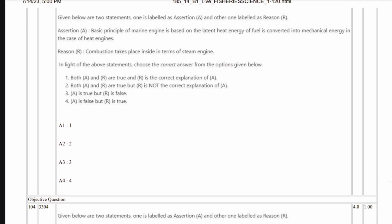Next question, given below are two statements. One is labeled as assertion and the other labeled as reason. Assertion: the basic principle of a marine engine is that the latent heat energy of fuel is converted into mechanical energy in the case of heat engines. Reason: combustion takes place inside in terms of steam engine. So the correct answer is option number 3. A is true but R is false.